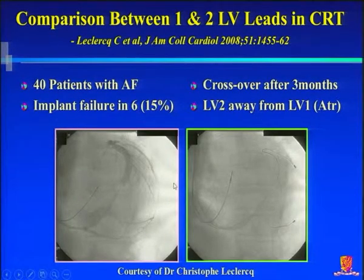So this is an example, and also the pilot study by Dr. Christopher Lacroix, who actually implanted 2 LV leads, one at the inferior lateral wall and one at the superior lateral wall, based on the access to different branches of the coronary sinus vein.